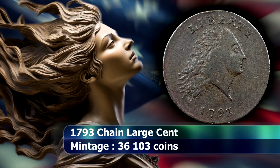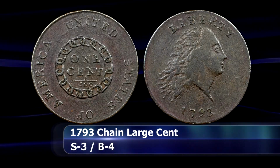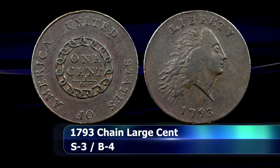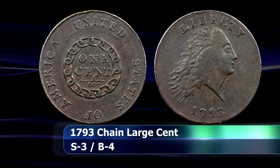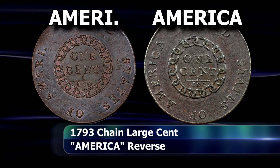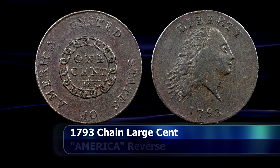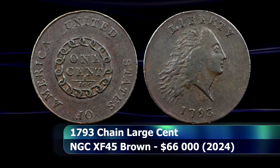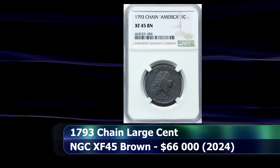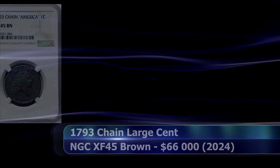36,103 of these coins were minted in March of 1793, before the reverse design was changed to the wreath cent, although there are two main types, not including the 5 confirmed die marriages. The first had the word America abbreviated simply to Ameri, and then the rest all had the words United States of America spelled out in full, like the example seen here. NGC graded this coin as XF45, and at auction it attained a closing price of $66,000.